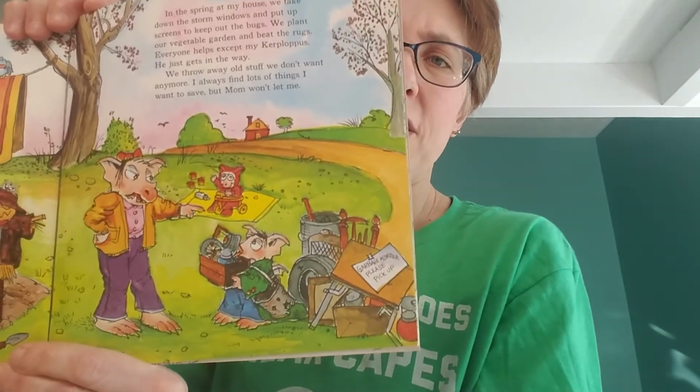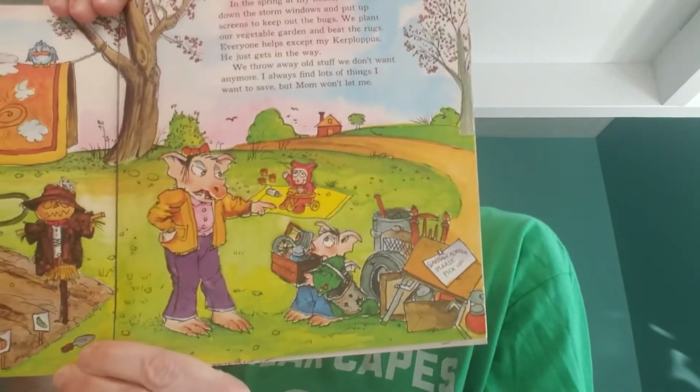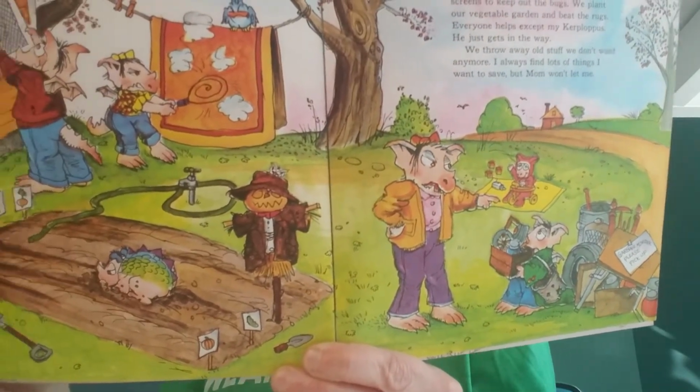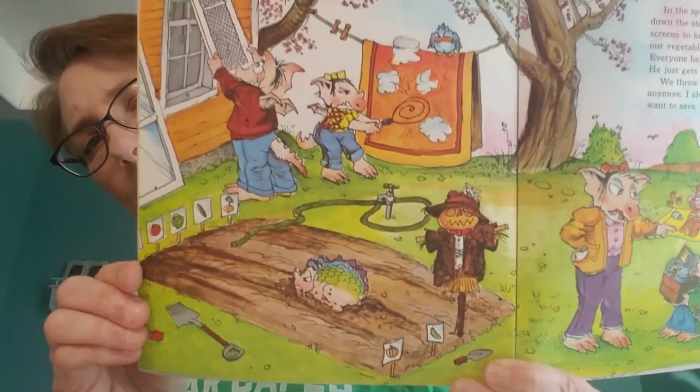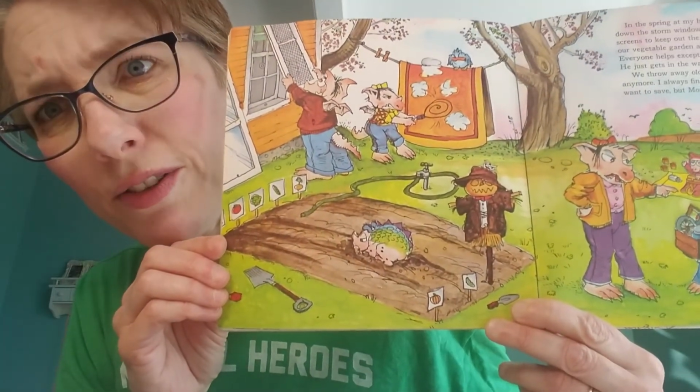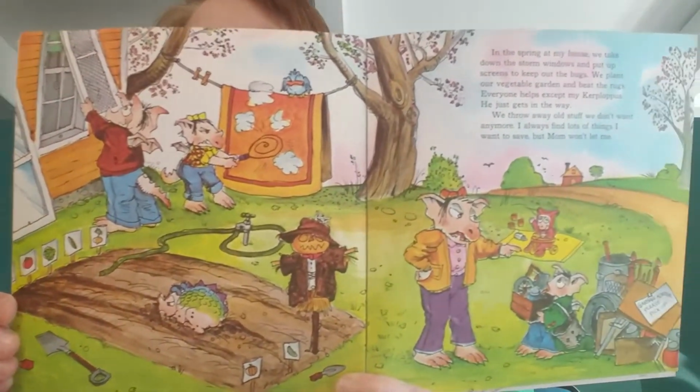Yep, time for a garage sale. This is a good time to clean out your houses in the springtime. Get rid of all the toys you don't want anymore. Maybe get rid of some of the toys you do still want. That's always a fun fight with Mom and Dad.